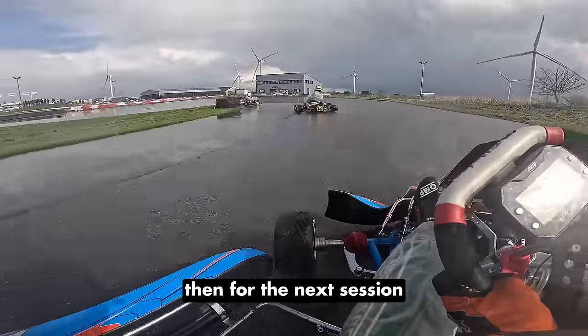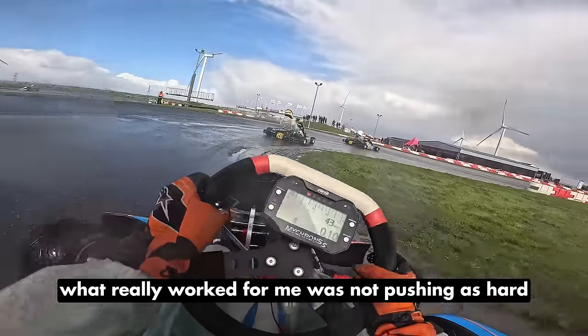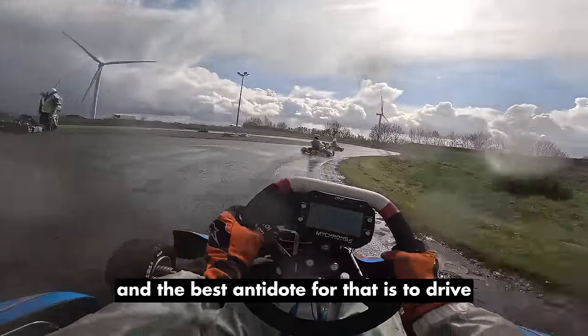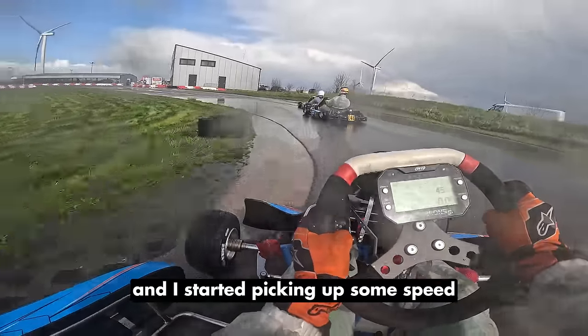Then for the next session, I started improving. What really worked for me was not pushing as hard. I have a filthy habit of overpushing, and the best antidote for that is to drive at 90% of your maximum. It worked, and I started picking up some speed.